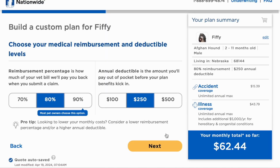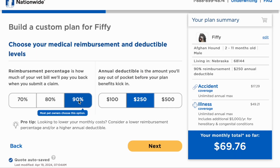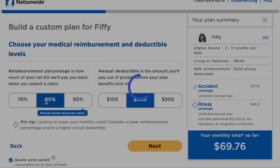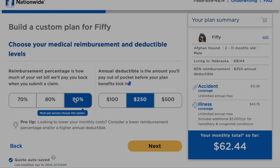All right, this is what I love. This is one of my favorite sections, picking how much do you want to have reimbursement, meaning when you hit your deductible, the deductible can either be $100, $250, or $500, meaning how much you have to pay in before the insurance company pays out. I usually do around $250. If you don't want to pay anything, you could do $100. Your premium is going to be more. $250 is pretty typical.